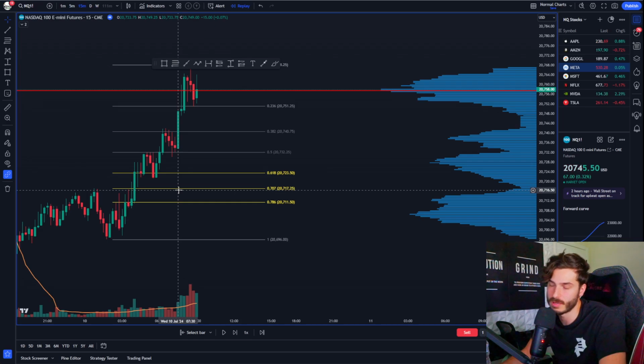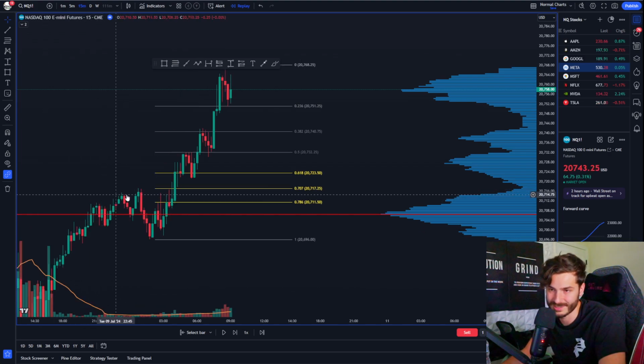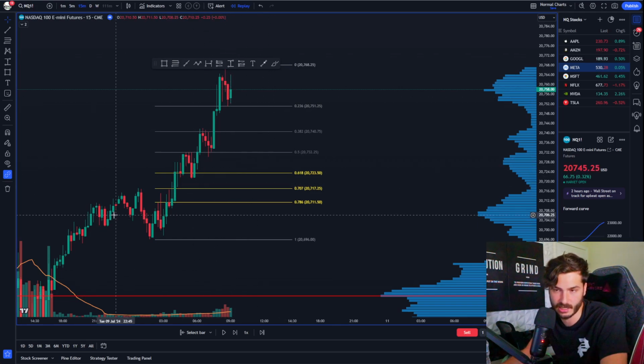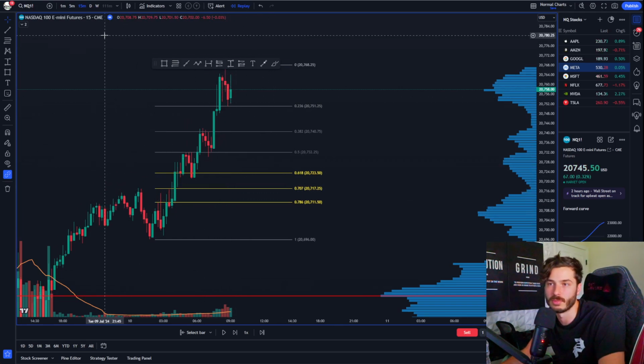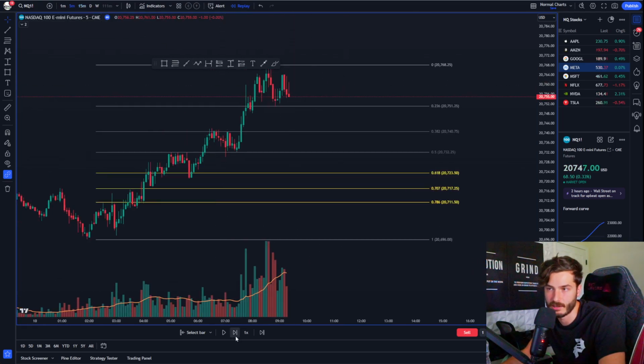Now this is our golden pocket right here. The golden pocket also happens to line up with our previous resistance that now most likely will be support, right? We broke through it overnight and came all the way up to here. So if it comes back down here, it's an area of interest. Also, it is the golden pocket. So you'll see when we switch over to the 5-minute here and we play out the day.